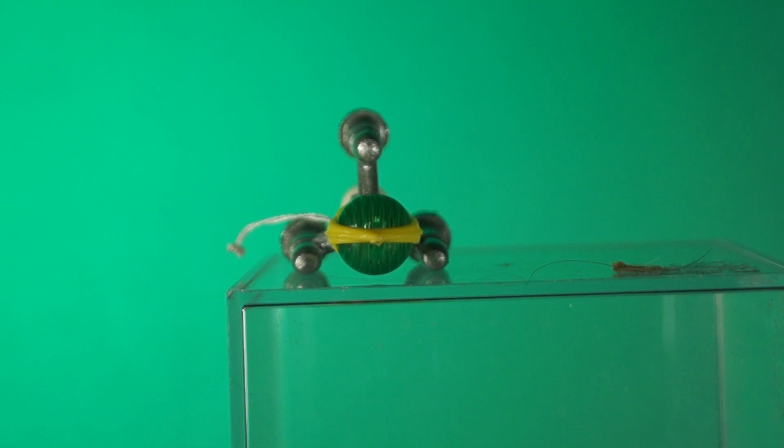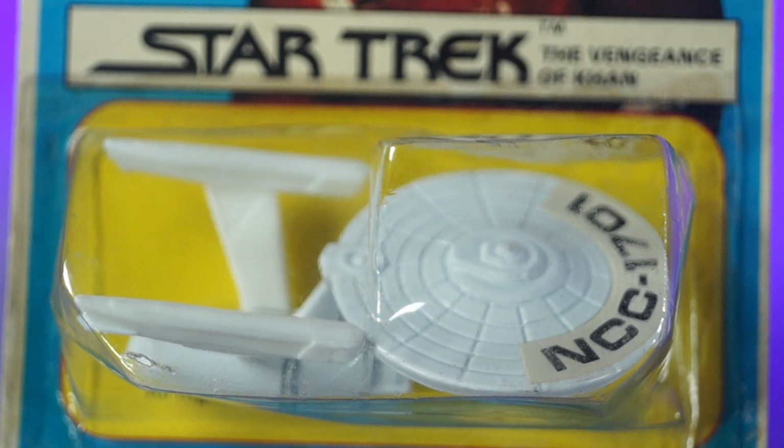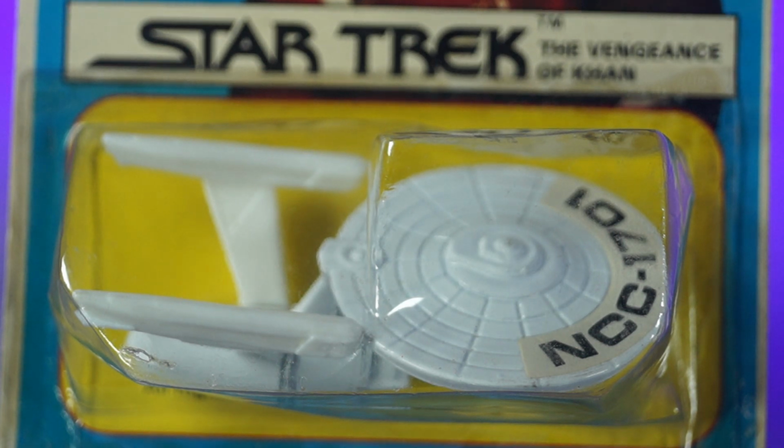But the piece de resistance for this trip is this. This is the Corgi Star Trek Enterprise. The card says The Vengeance of Khan. I had this as a kid, and I loved it. I loved Star Trek, especially this summer. I think I was 11 when this came out, and I was so excited about the movie, and I still watch the series all the time. And I got this at the CNE. It's just a really, really happy memory.